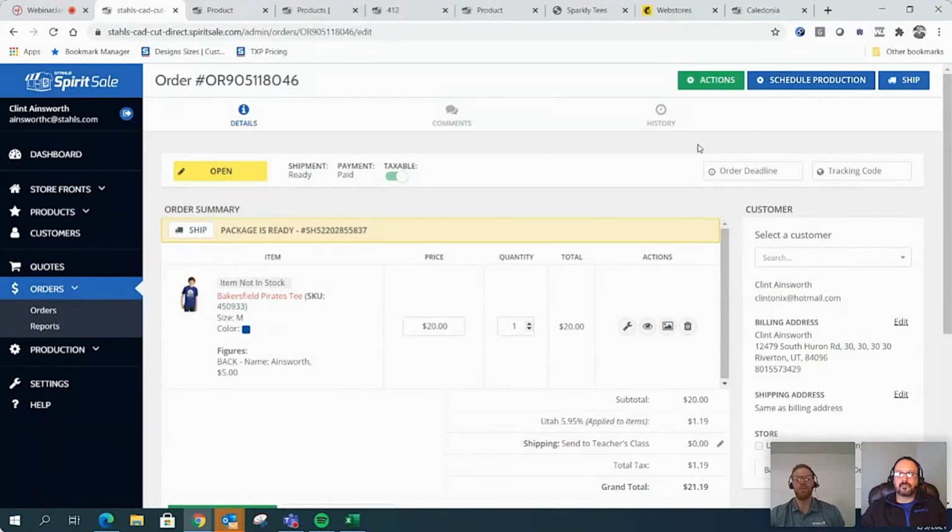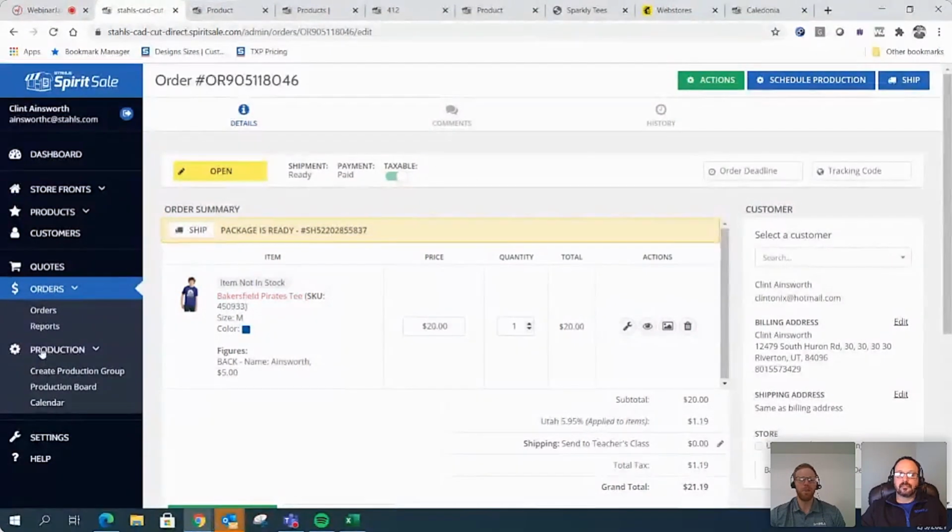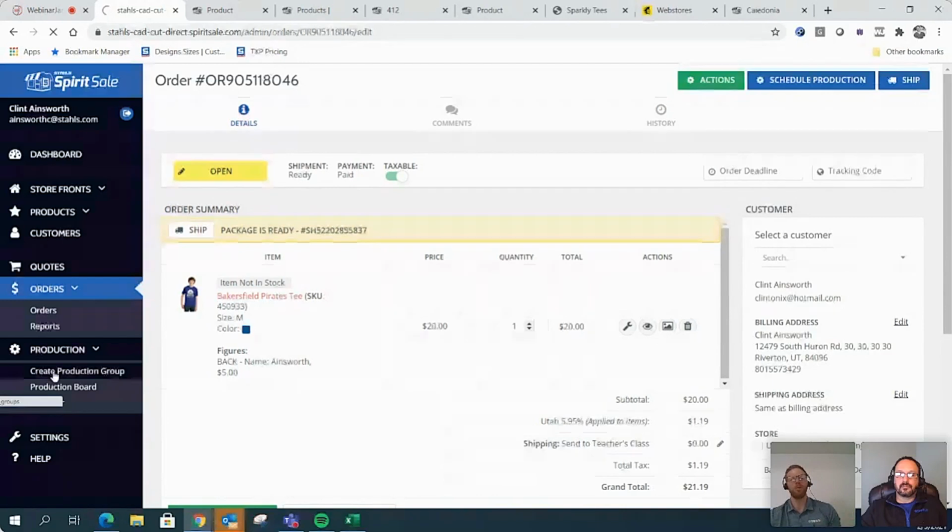However, obviously, if I want to group multiple orders together so I can walk them through that process at the same time, what I would want to do is create a production board. So to do that, under my production drop down here, I do have the ability to create a production group, where now I can group multiple orders together, whether it's orders for a specific storefront or date range, and then walk them through that process at the same time.